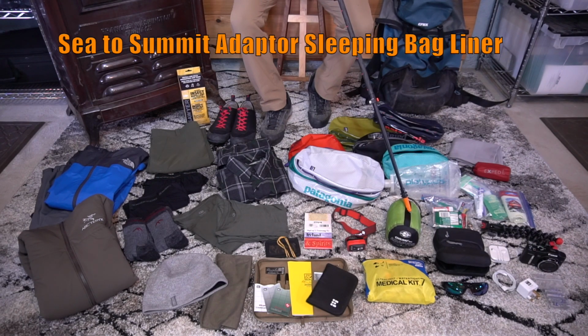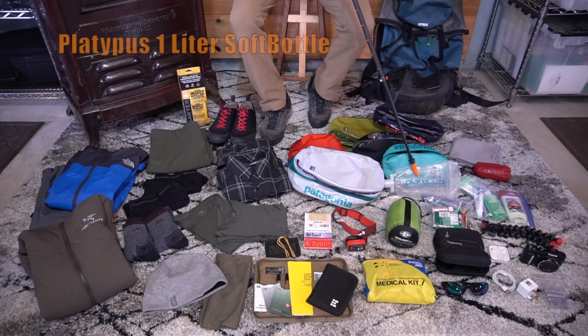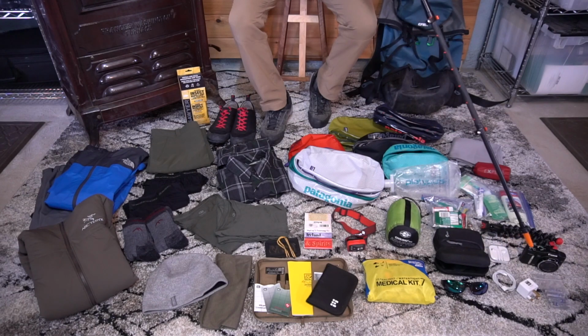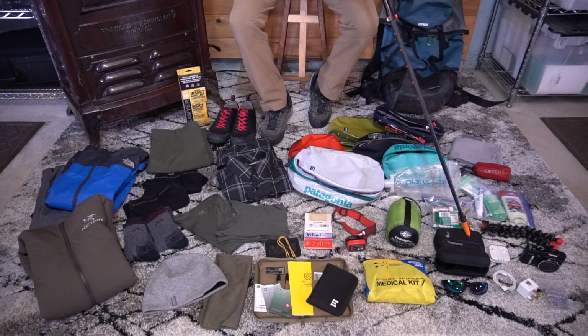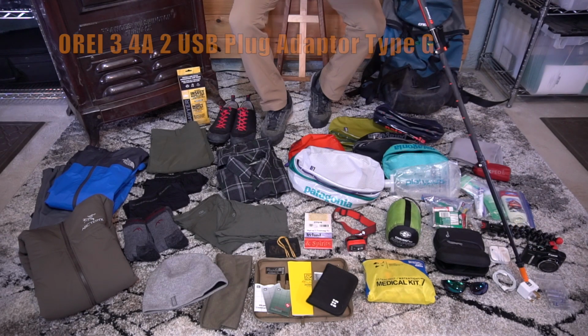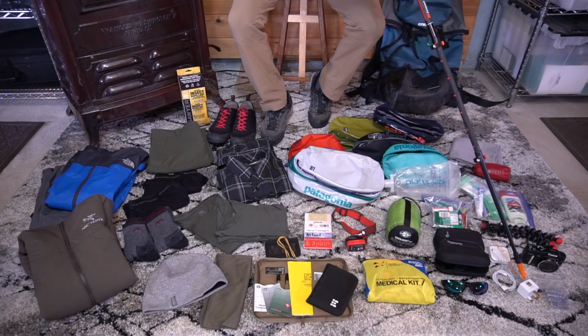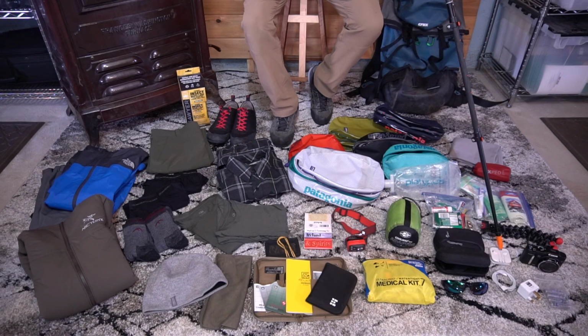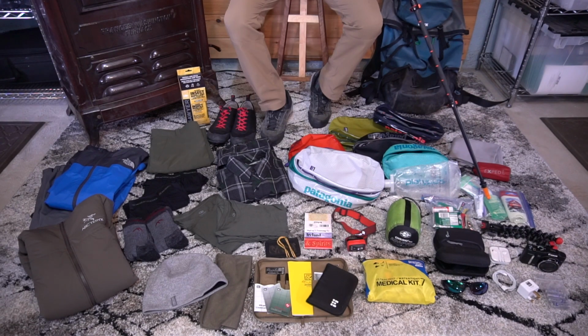My Sea to Summit adapter sleeping sheet. A Platypus water reservoir, sunglasses and a case to put them in, a camera, extra batteries, a case to put it in, and a tripod that I never used, a USB power adapter for the outlets in Ireland, and a cable to charge my cell phone, a pair of earbuds which I used on the plane, all of my toiletries in the baggies that are required for travel.